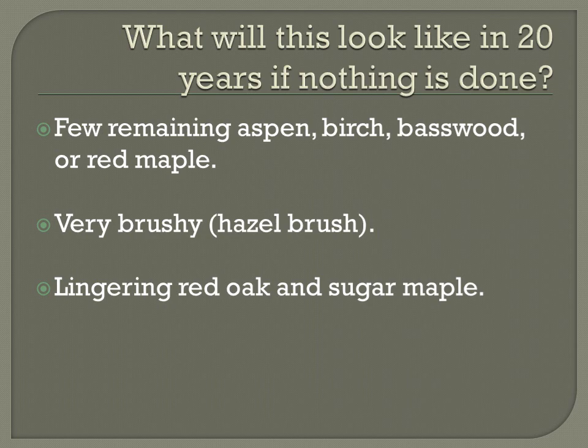And some of the red oak, which lives a little bit longer than aspen, birch, and red maple out there, and the sugar maple will probably be holding on. But they're not very abundant out there. And if they're not successfully reproducing because deer are browsing the seedlings out there, then they're not going to be a very good replacement suite of species either for the overstory.